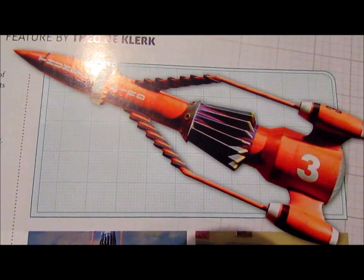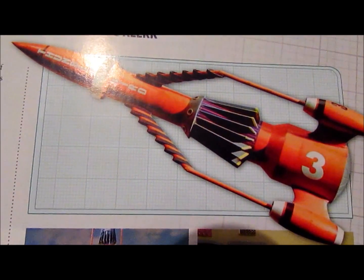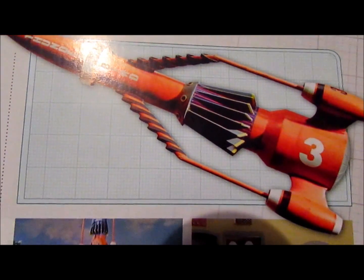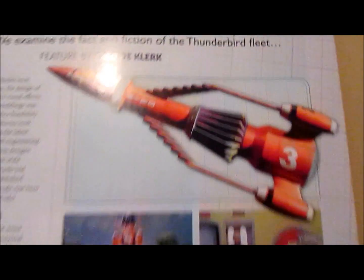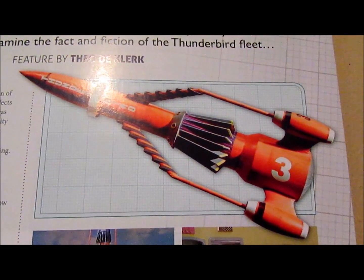The TV Century 21 comics and books published technical specifications that added to this verisimilitude, but how would the Thunderbird fleet actually function in real life? In space, Thunderbirds 3 and 5.